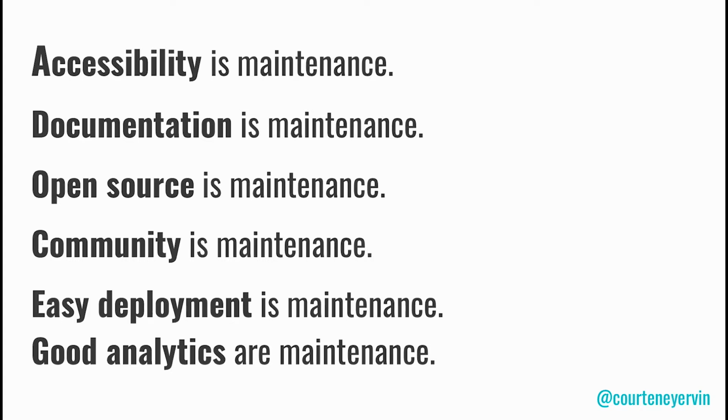So if you're at a nonprofit and you want a lot of people to be able to use your app, accessibility, making the app accessible can be maintenance. If you need other developers to work on the application, documentation, making something open source, having a positive community, all of that is maintenance. If you know that there's only one ops person and you want them to be able to keep the site up, making easy deployment a possibility is maintenance.